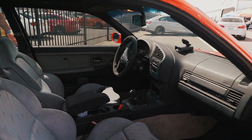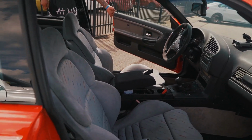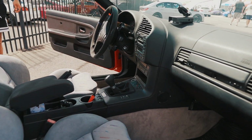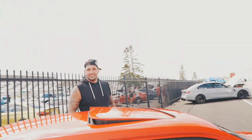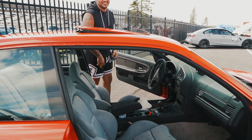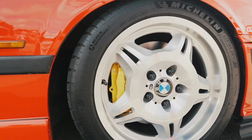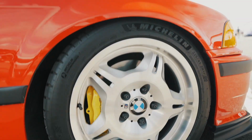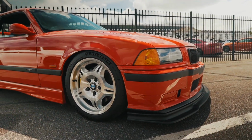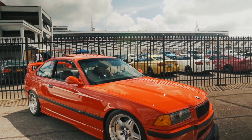Very clean interior, leather seats. This is a Hurricane print, right? Yeah, it's a nice one. Sick. How long have you had it? Like 6 years. 6 years? It's nice, man. I realized some Porsche calipers on it. That's pretty cool. That thing is low to the ground. Yeah, man. Really sick build.